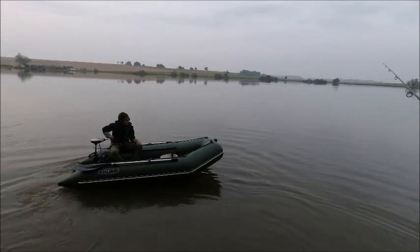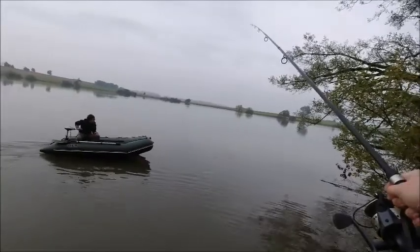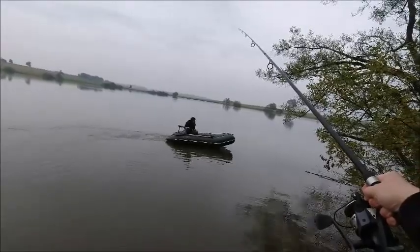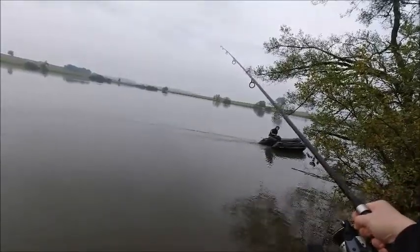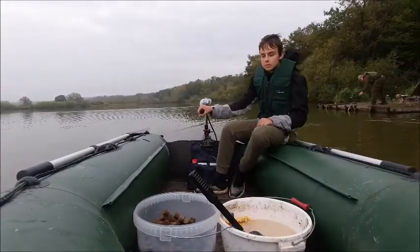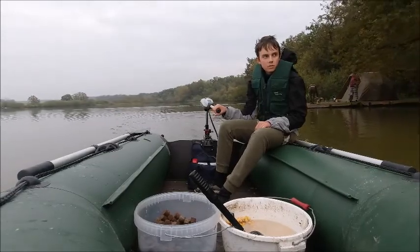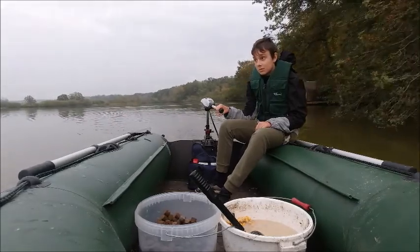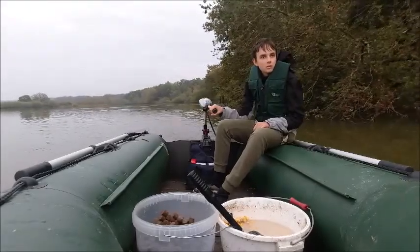I hold the rod up because Samuel is going to the other spot where we continue feeding the fish, and he goes with the boat underneath the line. He's managed to do that without getting entangled, and here you can see him alone in the boat while I and my wife are walking to our bivvies and to swim 8. Yeah, he has started from swim 9.